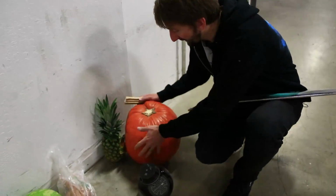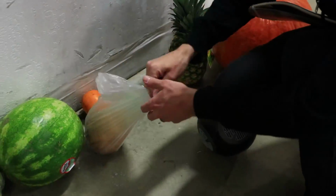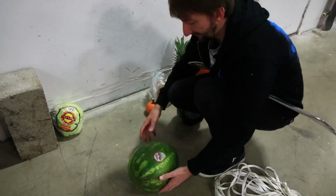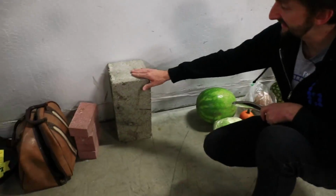Then we have a pumpkin. Probably not going to break the board. Pineapple. This is like Fruit Ninja come to life. Yep. A coconut. A Carlos pumpkin. This is probably what he ate for Thanksgiving dinner. A watermelon. A head of lettuce. I don't know who thought of that, but that was my idea. Real smart. Thank you. A cinder block.